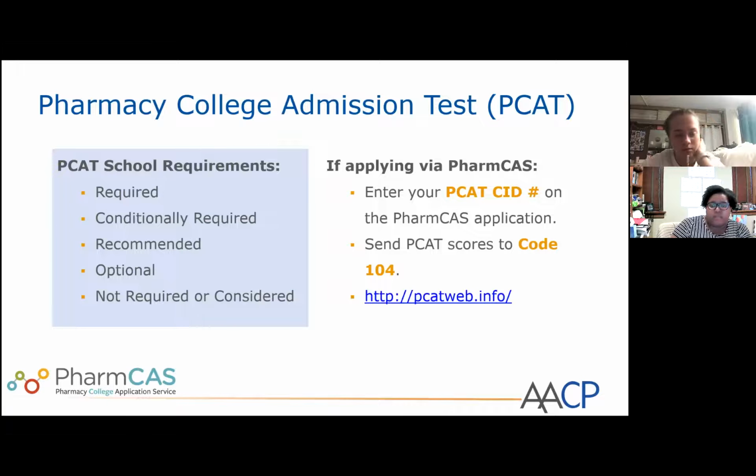So in this instance, under the standardized test section of the application, if you're planning to take it but you want to apply first, you can report the date you plan to take the test for your schools to be aware. You enter that planned or future test date. And then later you can log back into your application that's already been submitted, and simply add that PCAT CID number, and it would update accordingly and get those scores sent over to PharmCAS.